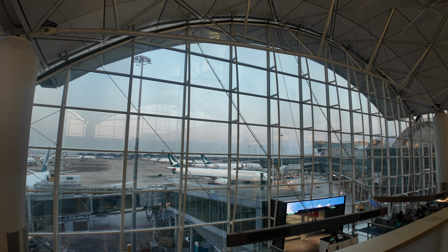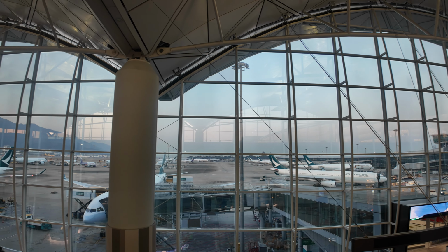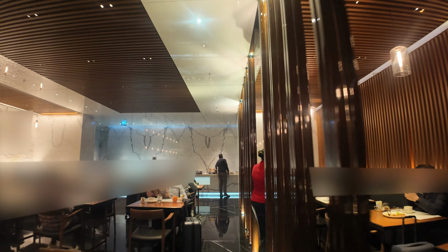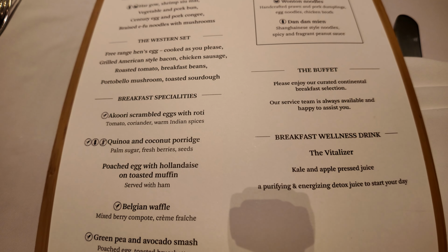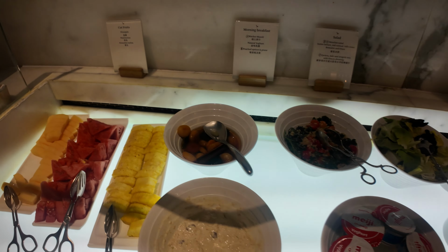I was quite hungry after that refreshing bath, so let's take a look at the dining options the lounge has to offer. You can either get some quick bites at the self-serve bar, or sit down at the a la carte dining area named The Haven. The menu here has Chinese and Western sets, as well as some specialties made to order. There's also a self-service bar with lighter options if you can't choose from the menu.